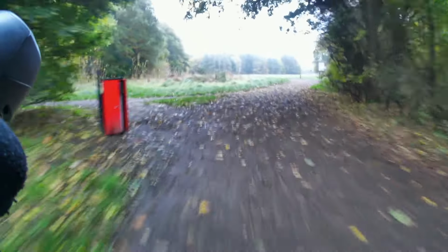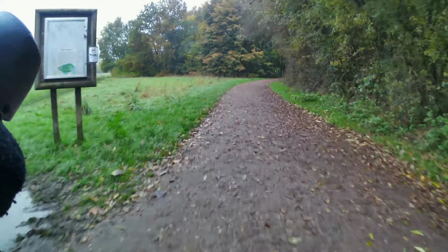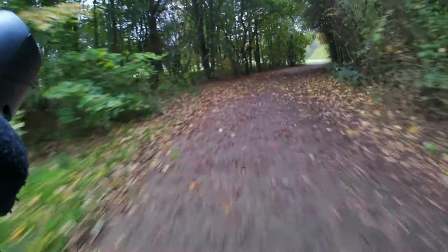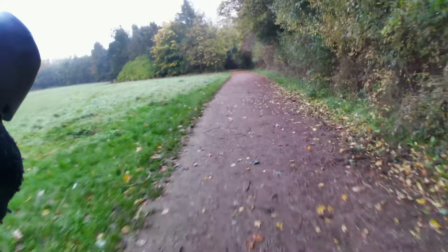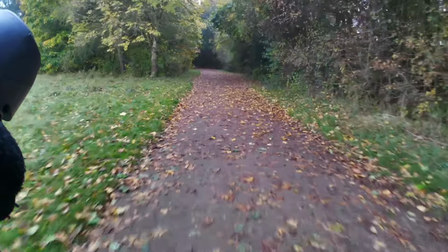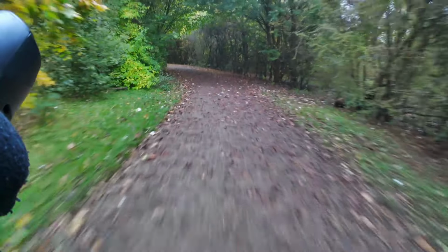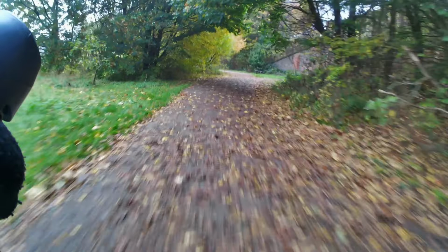Okay, so this in front of us here is the site of the colliery that was once here. As you can see, now it's all been reclaimed into a nice little country park. Dog walkers, cyclists, walkers. And it takes you to the start of the Pleasley Pit Trail at this end, which you'll see in a moment. There's a dog walker and it looks a bit muddy this time of year.